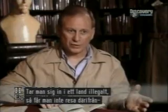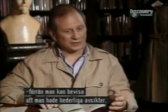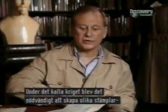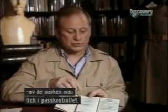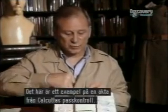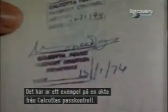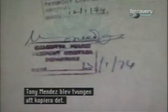If you come into a country illicitly or illegally, well, they're not going to let you leave unless you can show that you legitimately arrived. So upon occasion during the Cold War, it was necessary to create different stamps or the rubber chop marks that were put on in passport control. This is an example of a real one from the Calcutta Police Passport Control. And Tony Mendes operationally was forced to duplicate that.